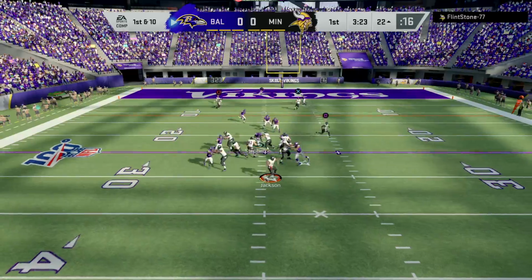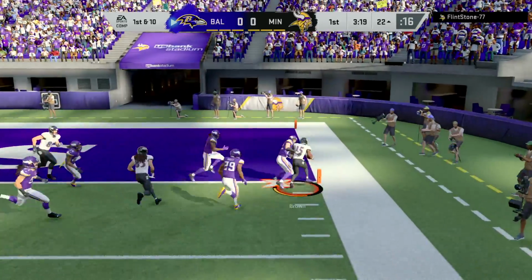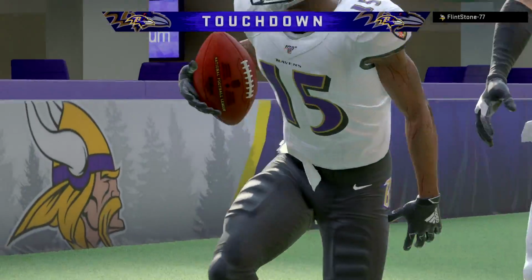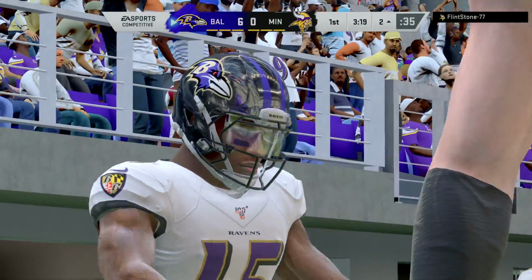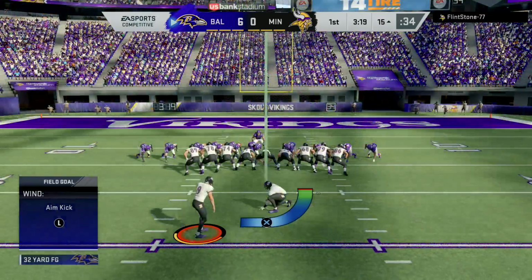Now Jackson on first down. This will be caught by Brown. And he is into the end zone for a Baltimore touchdown. A 22-yard touchdown grab. And they are able to strike first here on their opening drive.